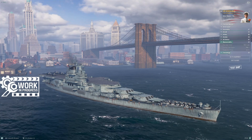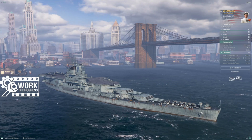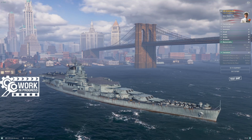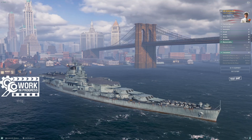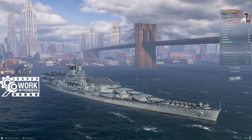Maneuverability and concealment. Now, this is where she does deviate a bit from North Carolina, right? North Carolina tops out at 27.5 knots. You see here Nebraska, 30 knots. The Americans, I think, were among the only nations that really took this concept farther because they were among the only nations that actually built battleships at these tonnages, at these sizes, of 30-plus knots.